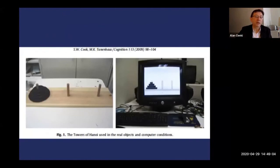There's one task, the so-called Tower of Hanoi task, where people had to move discs from one peg to another, only one at a time, and try to get all of the discs on this third peg in the same order as they were in the first one.